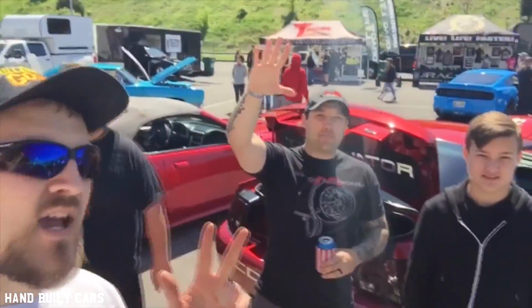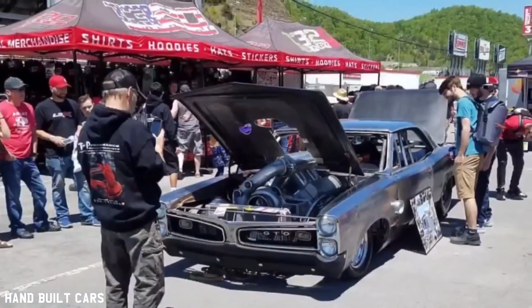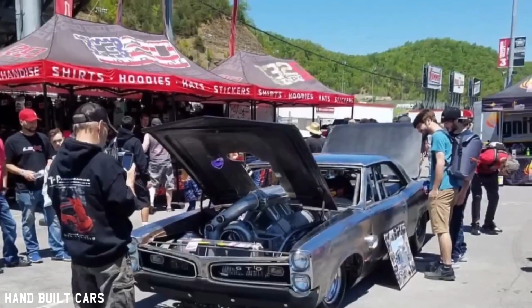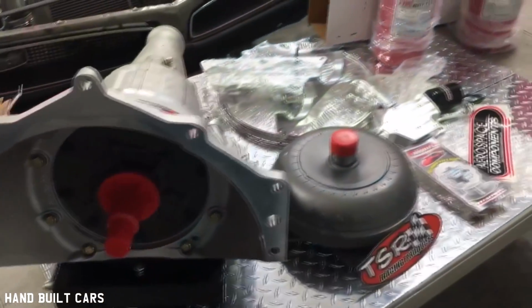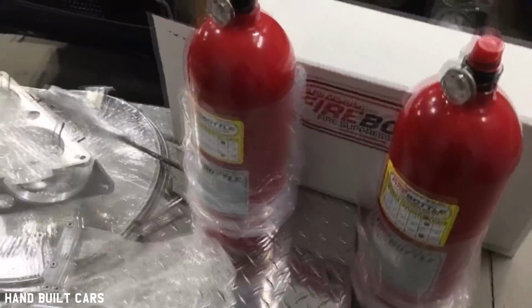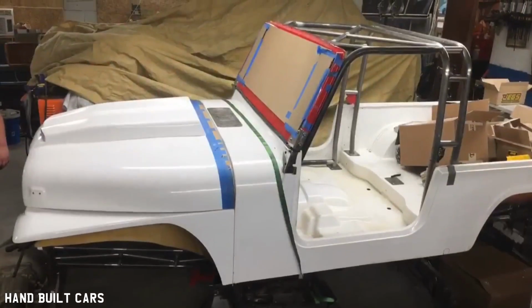You guys will get to see several things getting installed here coming up real soon, like a transmission, a shifter, and the fire suppressant system that's going to go on this thing. Things we've got left to get are the Holley Dominator system for the EFI and also the fuel system. So we're getting extremely close to firing this bad boy up.